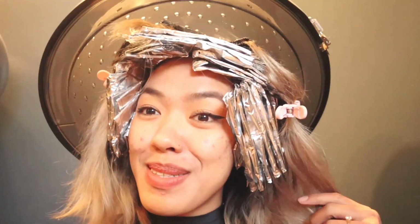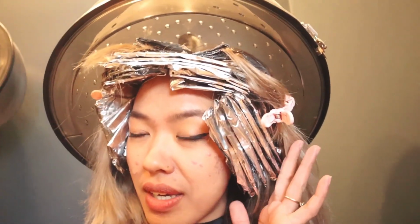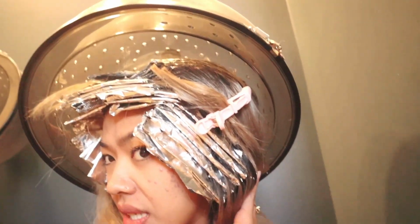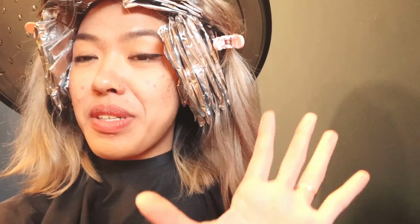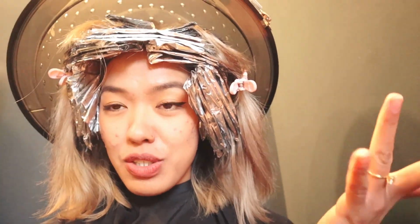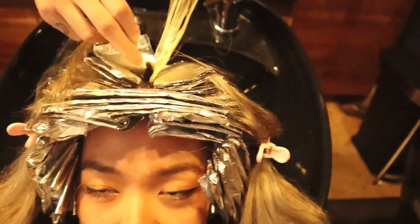It's been 30 minutes now since we put the bleach on our hair, and I've been sitting here under the heater for the last 10 minutes. I hope that my black hair is gonna lift up from this bleach, and yeah, I just can't wait to see the result.